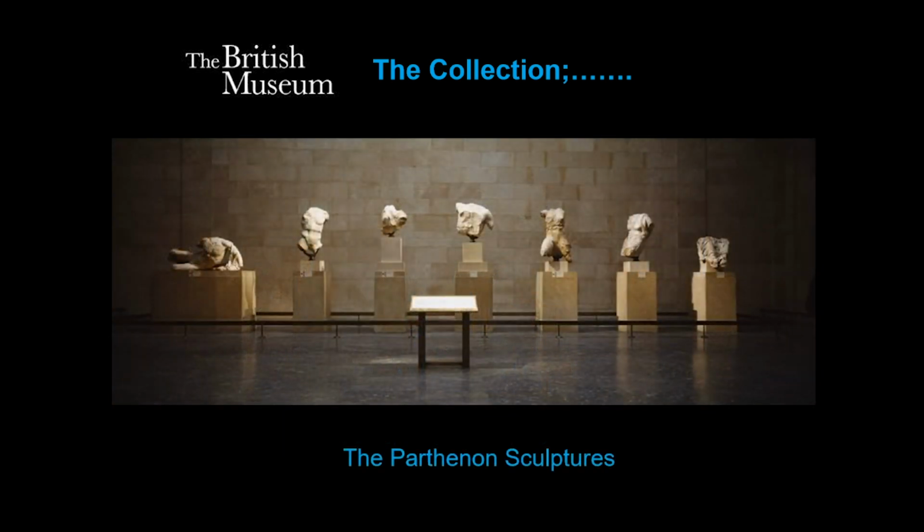These are the Parthenon sculptures. They have a room all of their own. These belong to the Greek and Roman department and are cared for quite carefully because of the sensitivities about the Parthenon sculptures and the people in Greece that we are looking after them for, as we are looking after them for the whole world. Next slide, please.